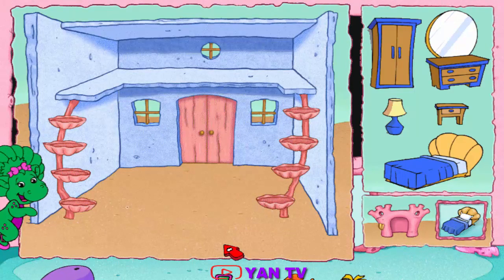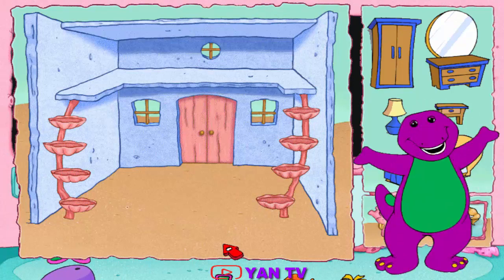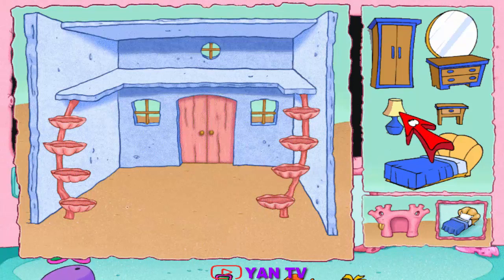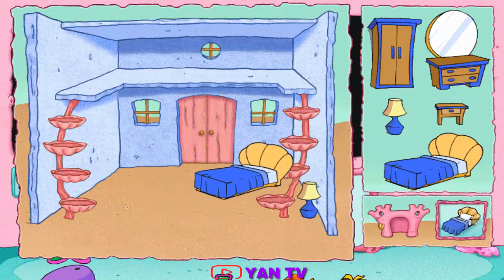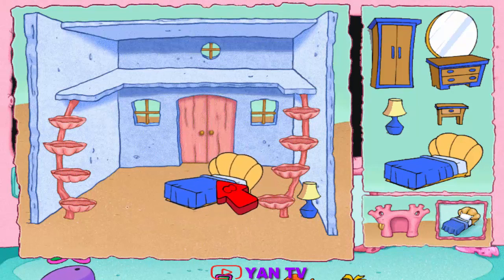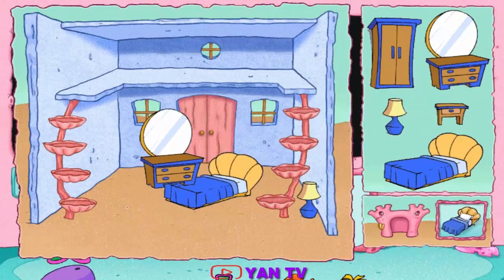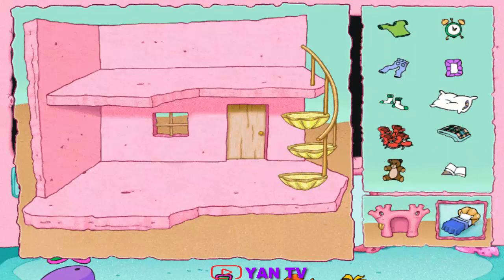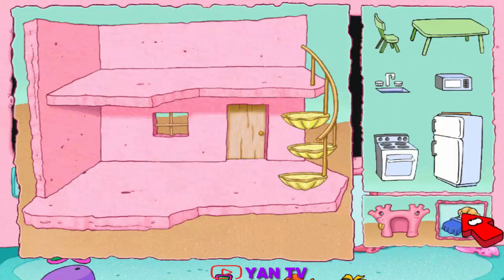Let's make pretty rooms in my mermaid castle. That sounds like fun. Click on any of the things in the box and move them over to the castle room. A lamp. A bed. Pick something to put in the room. A dresser. You're doing great. Shoes. More things.